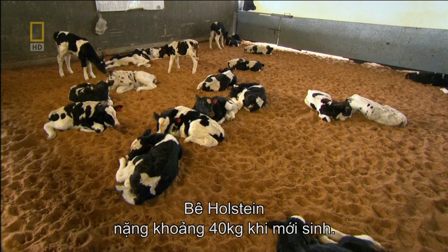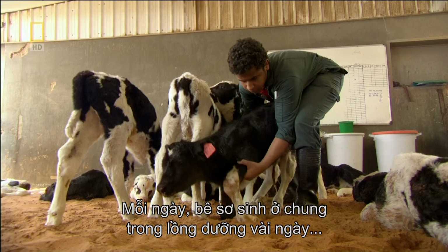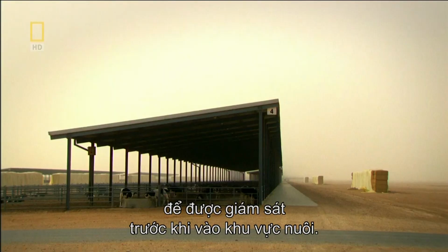A Holstein calf weighs around 40 kilos at birth. Each day's newborns stay together in holding pens for a few days so they can be watched over before being moved into growing areas.